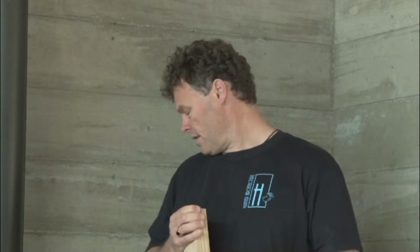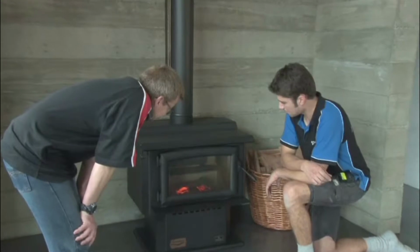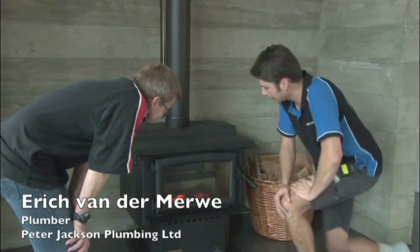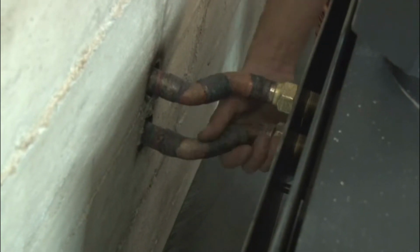Now Peter Jackson Plumbing have installed some copper piping into the wall behind us, and the theory behind it is the hot water is heated from the log burner, gravity fed up into the roof space and enters our hot water cylinder. Just had it running for a little while. There's still a few little coals left, and in the short time that it was running, the cylinder's gone up 5 degrees. We've run it to just check that the wetback is circulating.